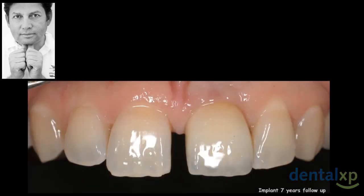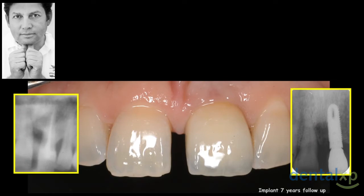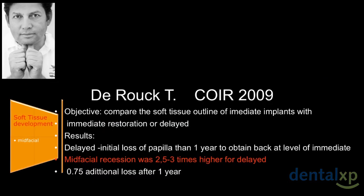So we were looking at 7-year follow-up. So immediate implant and immediate restoration. It becomes difficult when we have late restoration, when we have to develop the interproximal soft tissue and protect the midfacial from recession. Now, when we look at this publication, you can see there is a very big difference if you restore an implant immediately, like we saw, with soft tissue management, with connective tissue graft, different procedures, or if you restore late. When you restore late, the midfacial recession is 2.5 to 3 times higher for the delayed restoration. However, we want to make these cases also work.